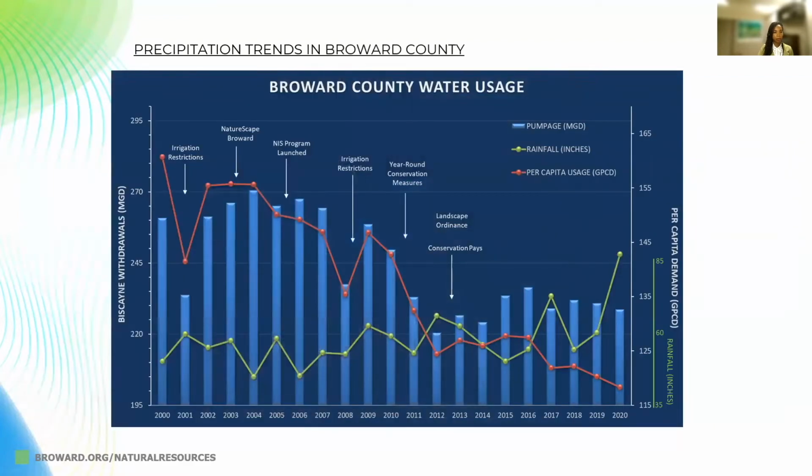This is a graph of water usage in Broward County, and we'll come back to it several times throughout the presentation. But if we focus on the green line, which illustrates the annual rainfall in inches, we can see that over the past 2 decades, there has been a general upward trend in the amount of rainfall that Broward County receives annually.